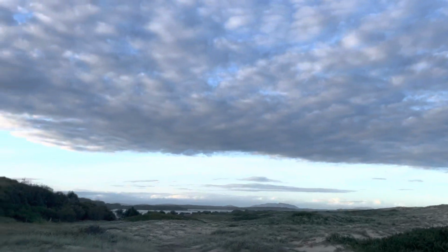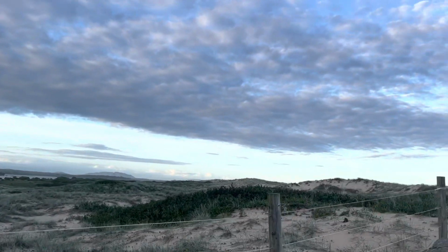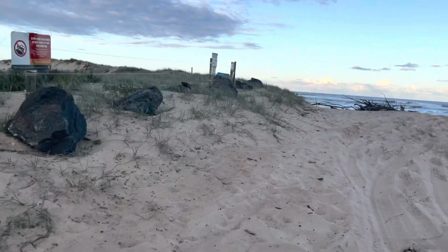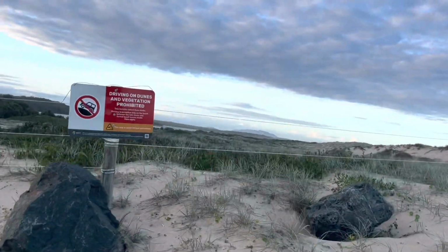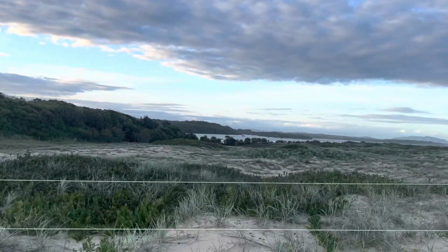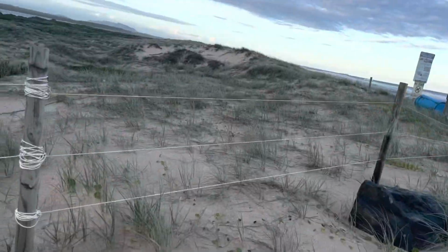So that's the little tern breeding ground, I believe. There should be a sign up here telling us about it, I hope. Not allowed to drive on the dunes. Hopefully over in that waterway area over there, we'll see some little terns.